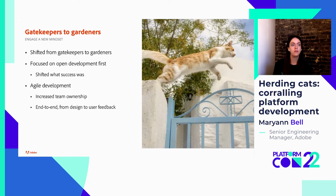Success wasn't how many features the front-end team could deploy themselves. It became how many features they could help other teams enable.